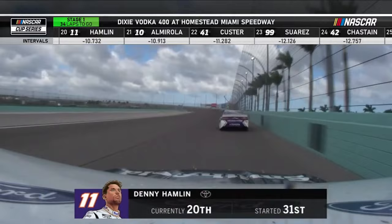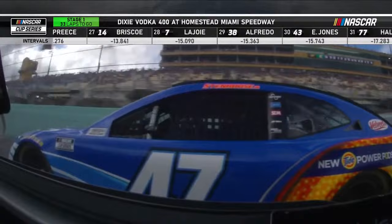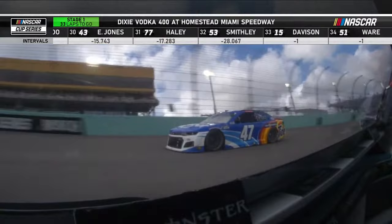Now, Hamlin's lap times are competitive. They are right up there with the leaders right now. Not sure if that's resolved itself, though. Well, it's never a good sign when the air conditioner's going out. Usually there's going to be more things coming down the road. Fifth place here, Ricky Stenhouse Jr., Kurt Busch.